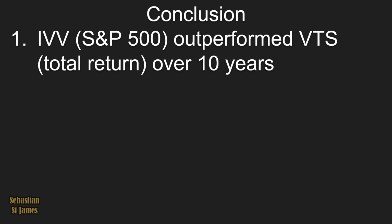So that's why I'm saying the risk profile is the same. It's both buying into the US market. If the risk profile between VTS and IVV was distinctive enough, then the returns would actually reflect that. There'd be a difference in the graphs, a difference in the returns. There's really not. And therefore I can say with confidence, the risk profile between the two, it's not worth worrying about. So my conclusions are, IVV, which is the S&P 500, outperformed VTS, the total return fund, over 10 years.